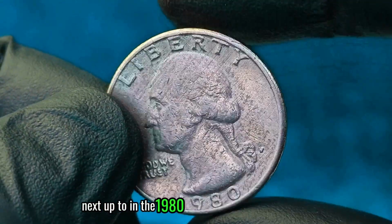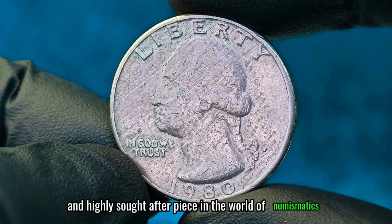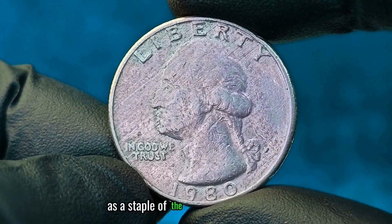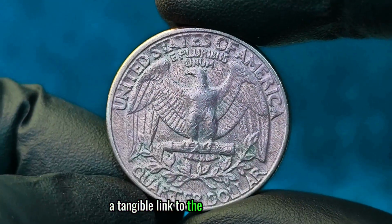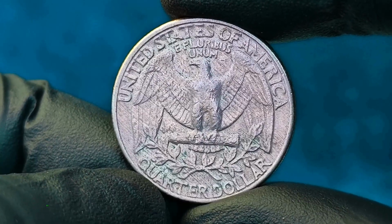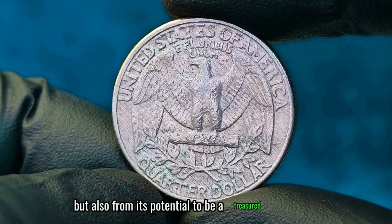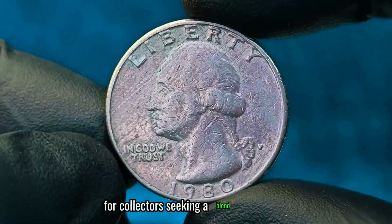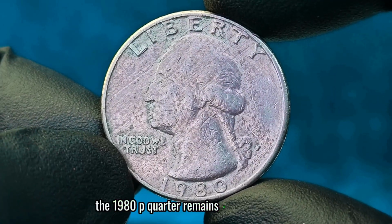Next up is the 1980 P Washington Quarter Dollar, which stands as a fascinating and highly sought-after piece in the world of numismatics, captivating enthusiasts with its rich history and classic design. As a staple of United States coinage, this quarter offers both collectors and casual hobbyists a tangible link to the late 20th century, combining artistry, historical significance, and wide appeal. Its enduring charm comes not only from its role as everyday currency, but also from its potential to be a treasured collectible, especially in uncirculated or near-mint condition. For collectors seeking a blend of tradition, accessibility, and historical resonance, the 1980 P Quarter remains a prized treasure.